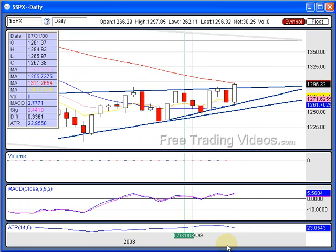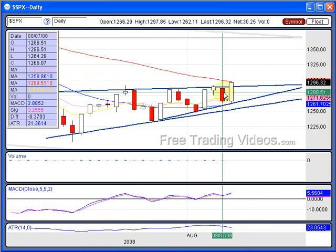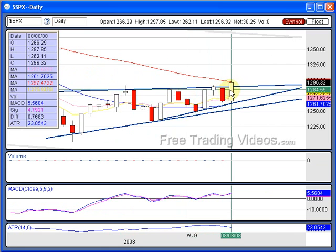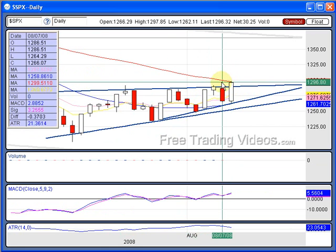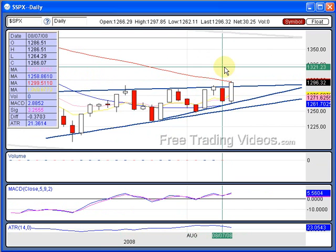But check this out. Let's blow this up and check out how we penetrated the resistance line. That's a bullish move. But check this out. The S&P is dealing right now with the 50-day moving average. It's slamming down right on top of it. That's going to act as resistance. Mark my words on that.